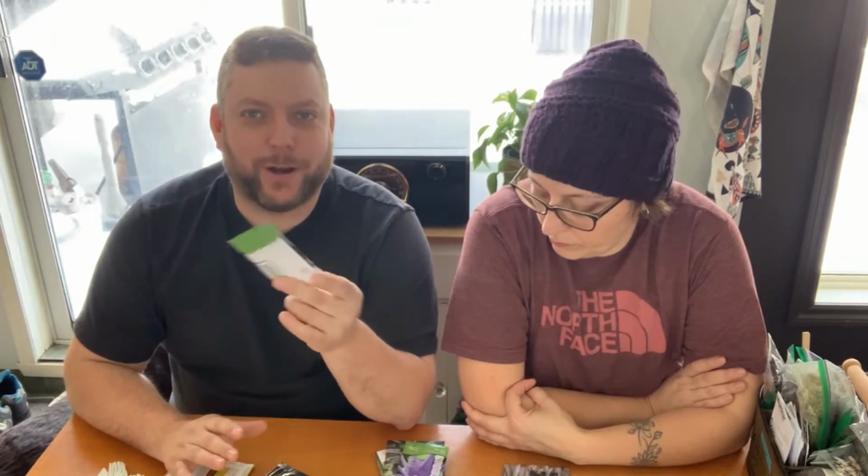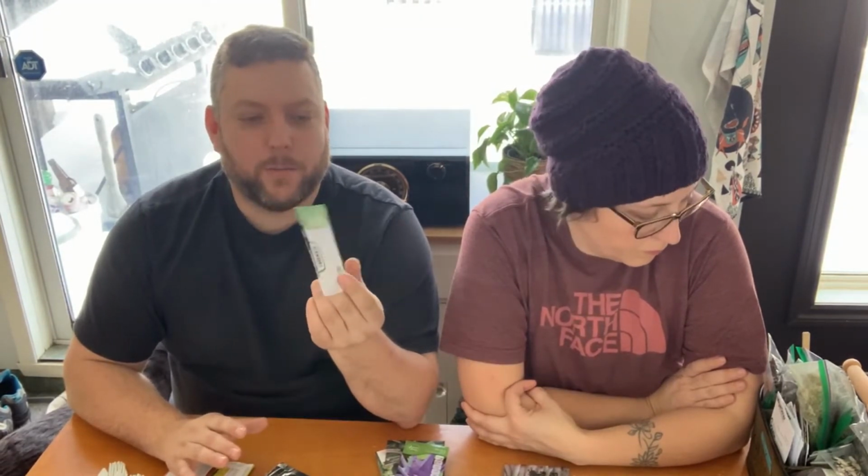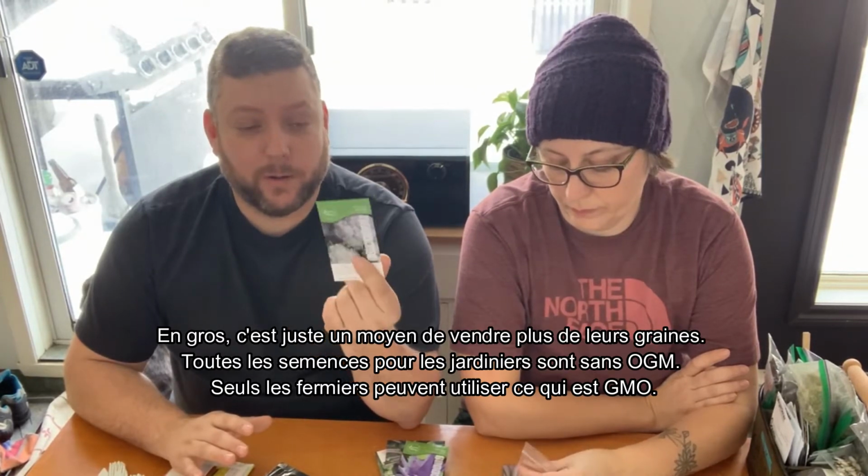We've been looking through these packages. I was trying to find an example where it says non-GMO on the seeds. I can't seem to find any in the ones that we have, but you'll often see these on the package when you're at your big box stores looking for seeds. Pretty much it's a sales pitch, non-GMO, because ultimately all the seeds that you buy are non-GMO. You cannot buy seeds that are genetically modified at a gardener level. Those genetically modified seeds are for big farms. So the non-GMO thing is just a sales pitch. You put a non-GMO sticker on the side of it, charge a little bit more. So for our everyday gardeners, everything's non-GMO. So don't worry about that.